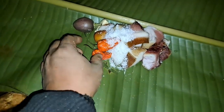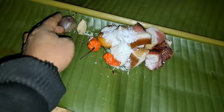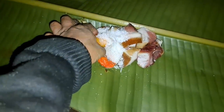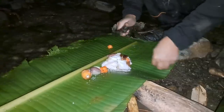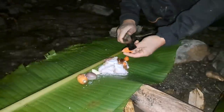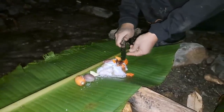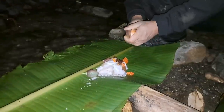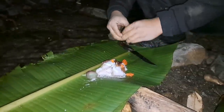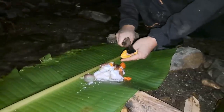So we have put the salt. These are the ingredients: garlic, king chili, tomatoes. You know, we're going to add that one. And this. When we make the chutney, this one will be that much spicy. We'll add the tomato. This tomato will be eaten like this.